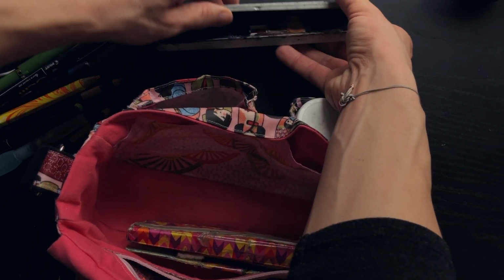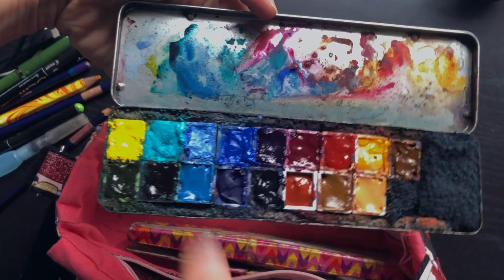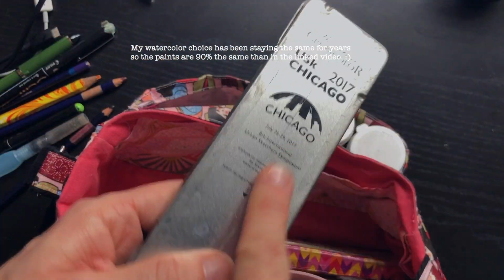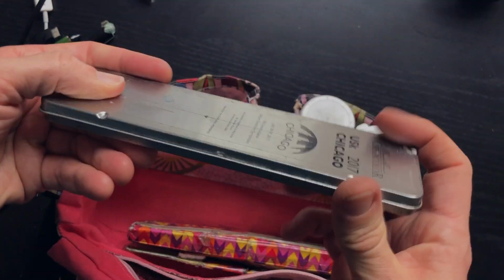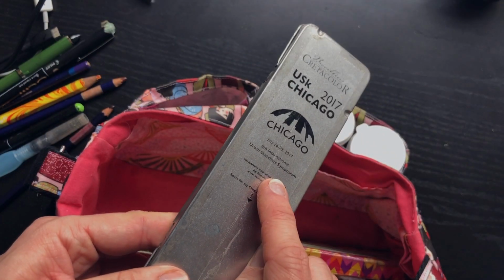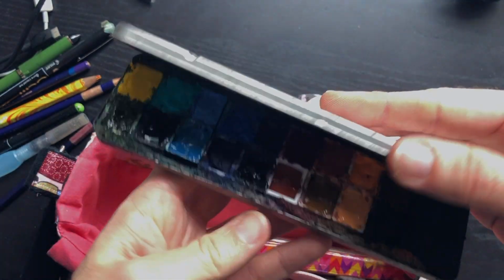And of course I will include also my palette with all these gorgeous colors I prepared for Mexico. So this is such a fancy Urban Sketchers Symposium Chicago palette. As usual I am using metal pencil boxes as upcycled handmade palettes.